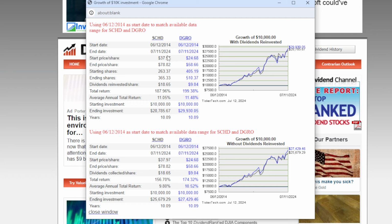But without wasting another second of time trying to figure out which of these investments has done better over the long term, using price return plus dividends included, if of course an investor was to invest $10,000 and reinvest the dividends along the way in both SCHD and DGRO, and this is since around June of 2014 until today, so around 10 years of investing. If an investor did this with SCHD, they would have had a total return on average of around 11.05%, where DGRO would have had an average annual total return of 11.48%, making DGRO the better investment vehicle over this time frame at least.